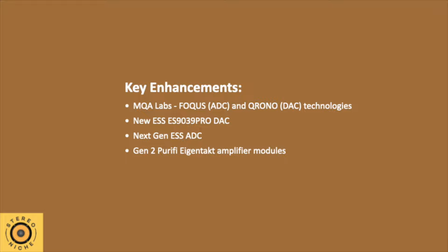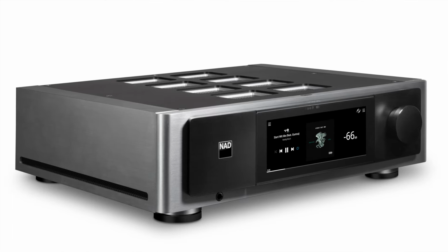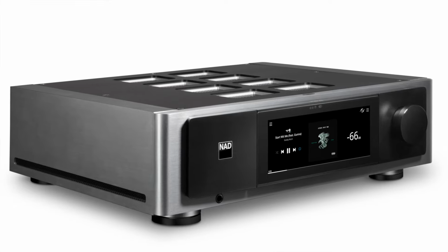This is paired with an ESS SABRE DAC, a next generation ESS ADC, and NAD's Generation 2 Purifi Eigentakt amplifier modules. Well, that's an interesting name. The goal? Well, that's absolute timing precision and unparalleled musical integrity.